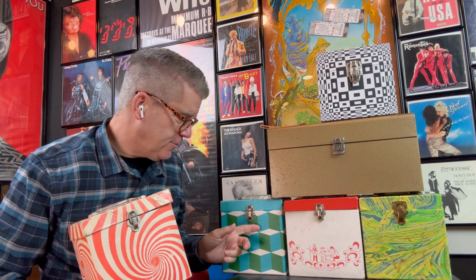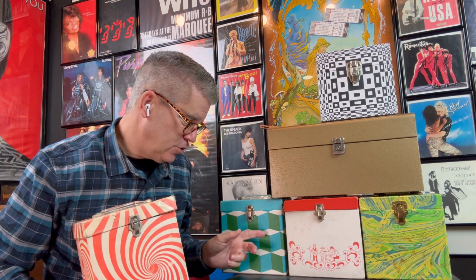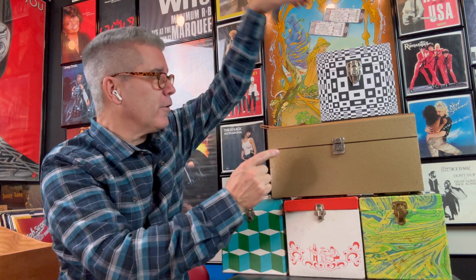So what is it going to be? Is it going to be the psychedelic swirl? Is it going to be the geometric sort of blue, green matrix? Are we going back to the old platter pack dance edition with extra capacity? Or are we going to go with the wallpaper psychedelic 60s look? How about the Craftsman double wide? I'll tell you what it's going to be. It's going to be this one right up top. It's going to be this one right here.